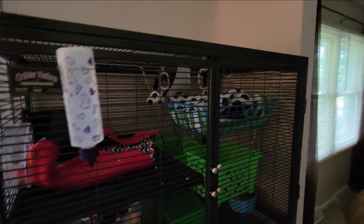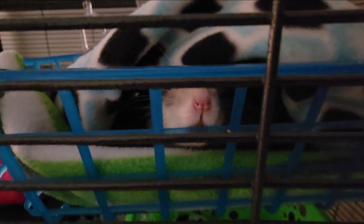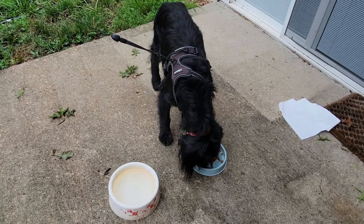And then I come over and check on the ratties. I don't bother them too much in the morning because they're normally not awake, but I just see where each one is and make sure everything's all right. They have water, that sort of thing. So checked on them. And then the next thing that I do is we feed our dog.